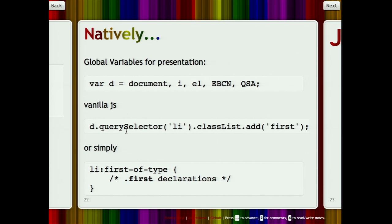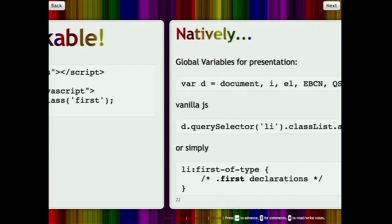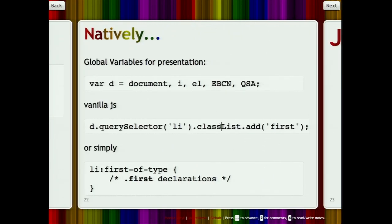So in vanilla JS, I have my document querySelectorAll, li, and then I use classList to add the first class. If you don't know what this is, and you don't know what that is, that's awesome, because that's what I'm going to talk about in about 5 minutes, so don't worry. But that's one line of JavaScript. It does exactly what this snippet did, and it's supported all the way back to IE8. Oh, no, it's not because of classList, but this part is.